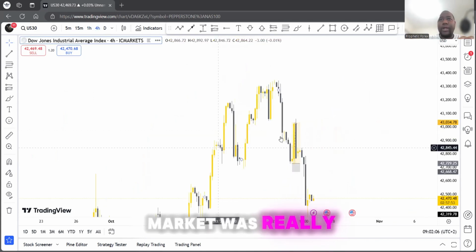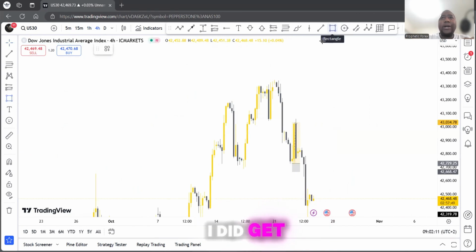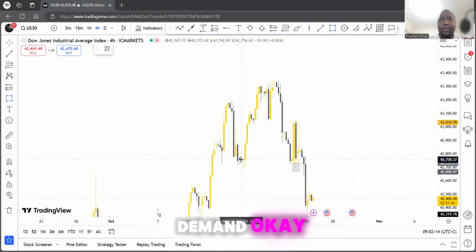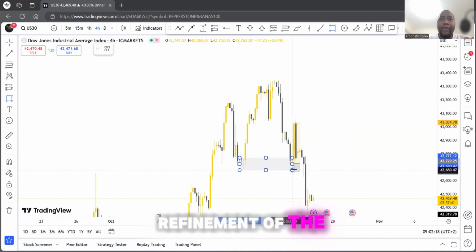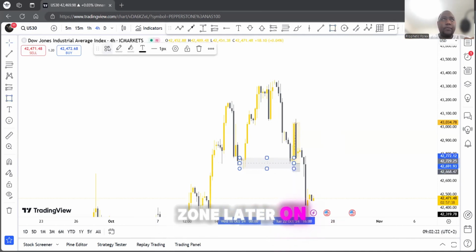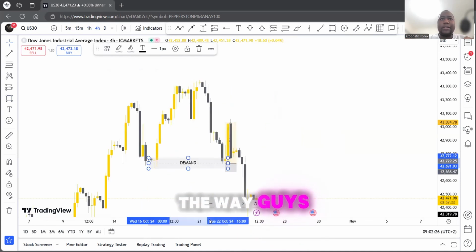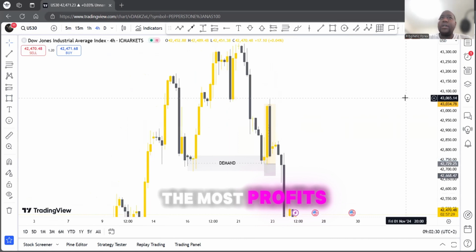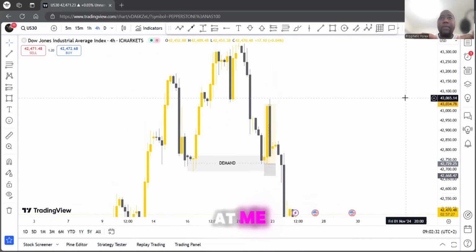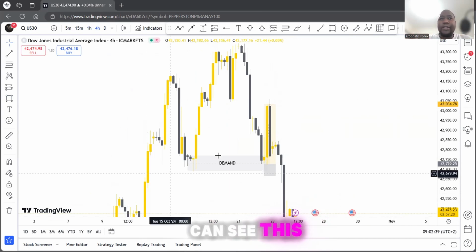So as the market was really pulling back so hard into this area over here, I did get to identify this demand. Okay. And let me show you how I labeled it first, and then we get into the refinement of the zone later on. So this was the zone that I saw. By the way, guys, the simplicity of trading is what will birth out the most profits. Many of you guys are looking at me labeling a lot of stuff here on the chart, and some of the trades are not as complex. Okay, so as you can see, this was the demand level.